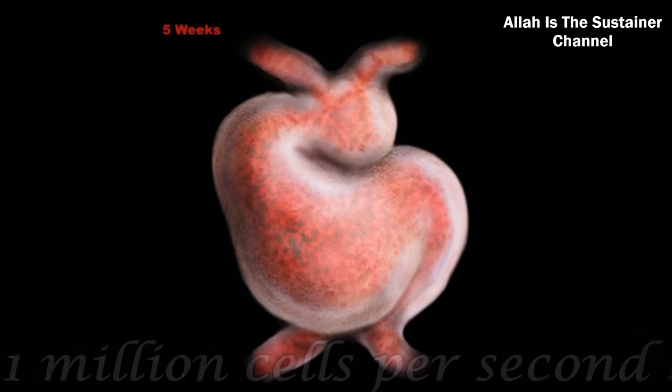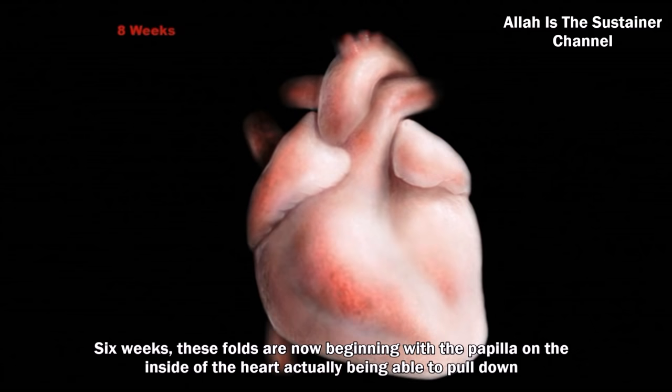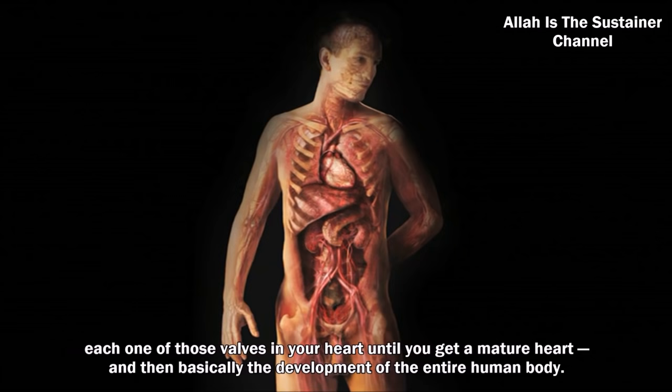Within 5 weeks, you can start to see the early atrium and the early ventricles. At 6 weeks, these folds are now beginning with the papilla and the inside of the heart, actually being able to pull down each one of those valves in your heart until you get actually a mature heart, and then basically the development of the entire human body.